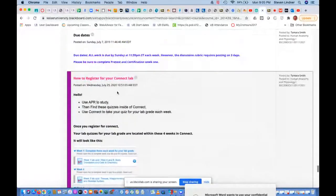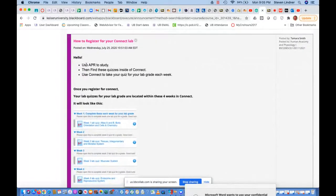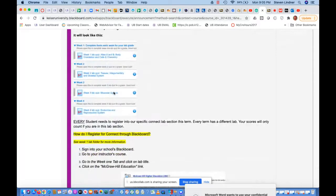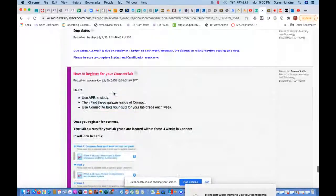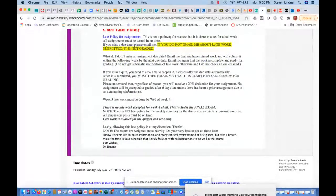I sent this one a little bit earlier that talks about APR, which stands for Anatomy and Physiology Revealed, which is part of your lab. It's a key part of your lab. So you'll just read up and touch up on that announcement. There's one above it on the late policy. Just freshen up on that if you would.